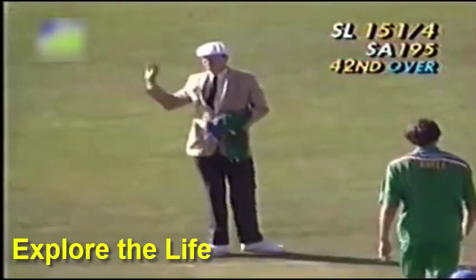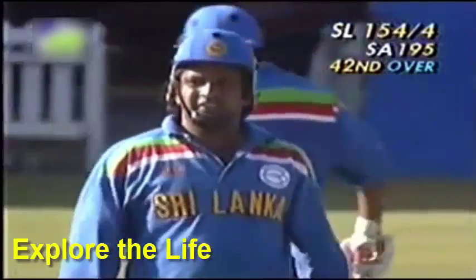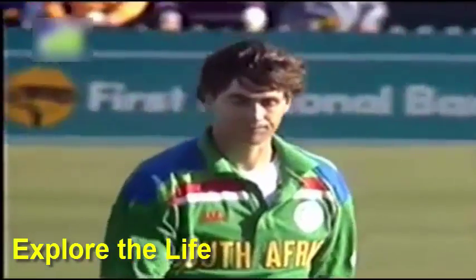Oh, that's a big shot from Ranatunga once more. It races down to third man. It seems that the faster these guys bowl, the further Ranatunga wants to hit them.